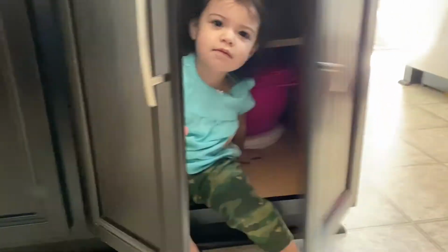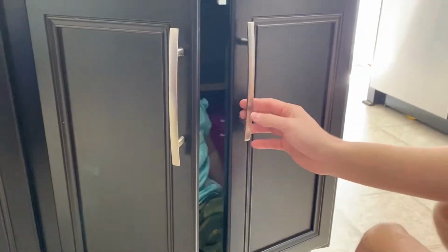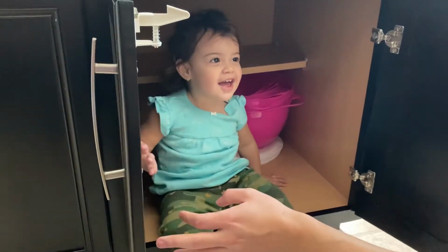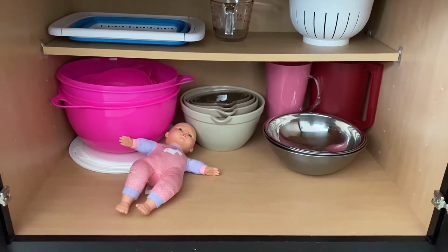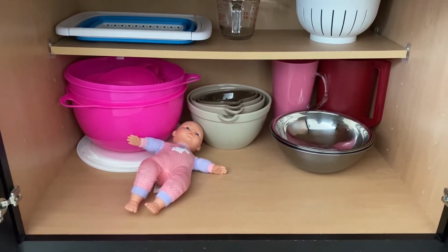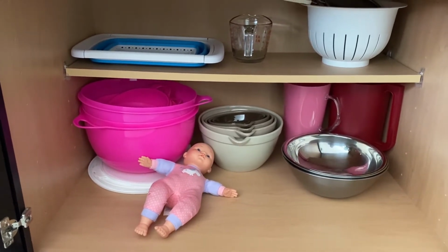She's trying to pull it with her feet, too. Mina! This is real life, people. Ten minutes after I fixed this, Camila already put her baby in there. Lord, mom life.